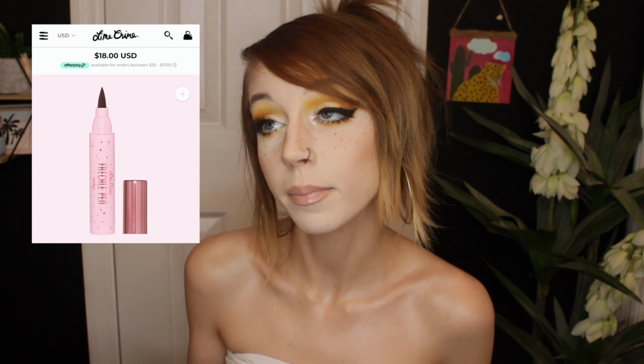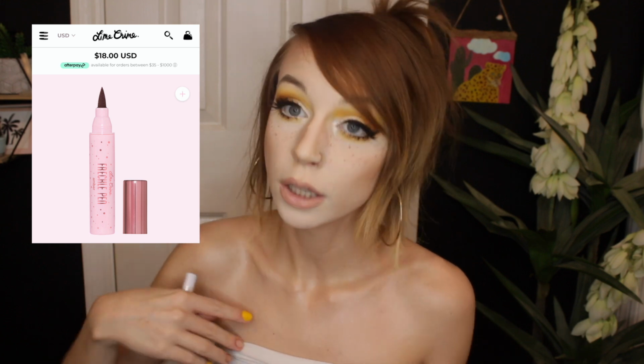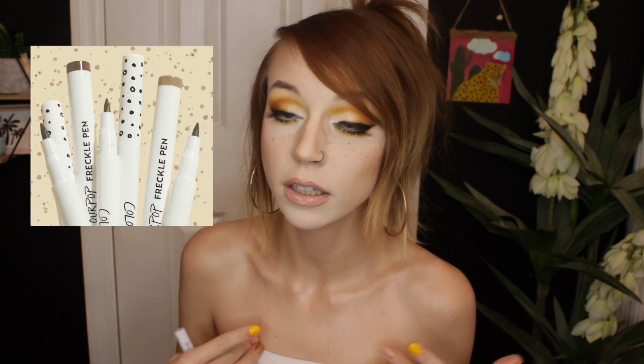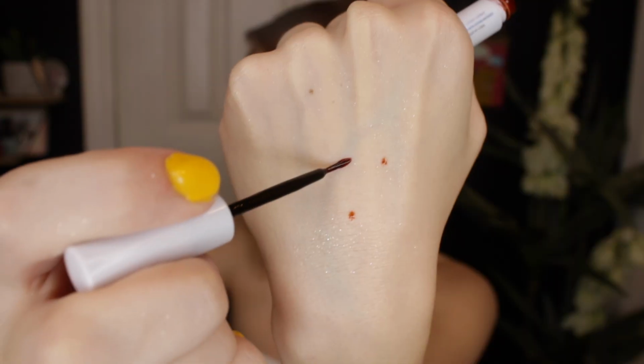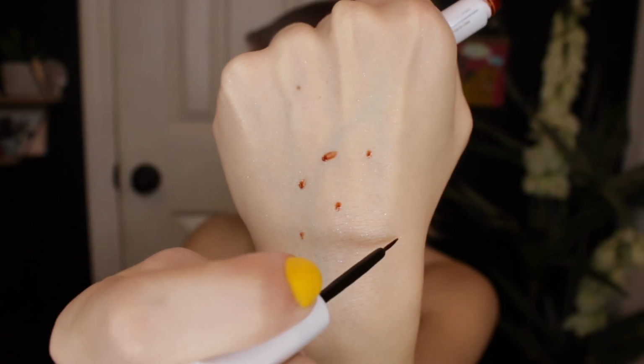And then Lime Crime came out with their freckle pens. ColourPop came out with some freckle pens that have been sold out for weeks. But I picked up the Lottie London freckle tint and I absolutely love it. It is more of like an auburn freckle, which is totally fine. You want your freckles to have a little bit of red tint to them if you're as pale as toilet paper like I am. But it is super pigmented.